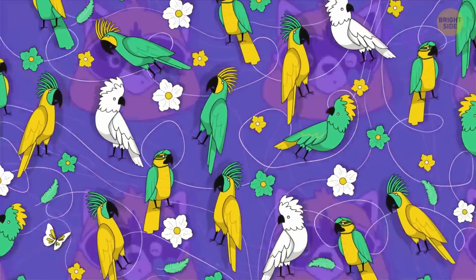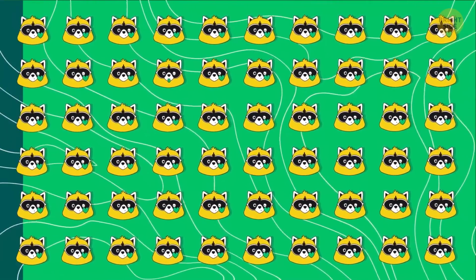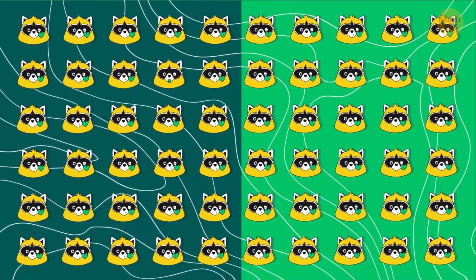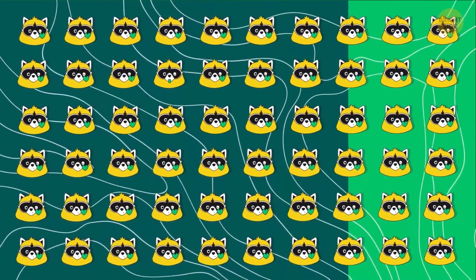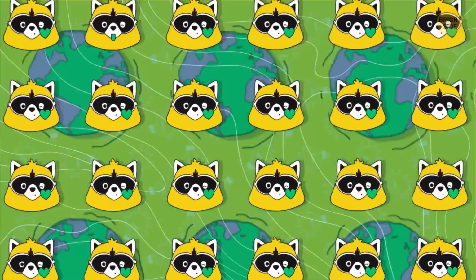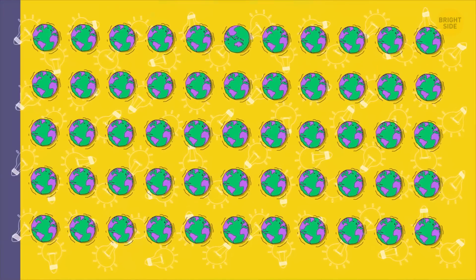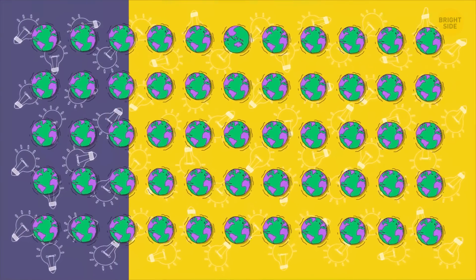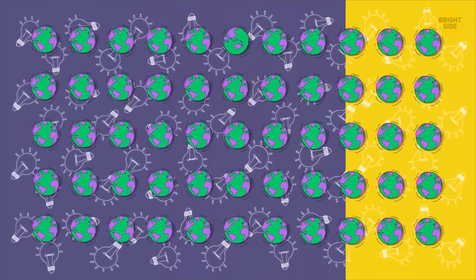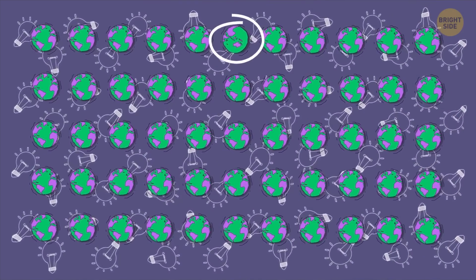Bingo! What a cute group of raccoons. One of them stands out though. Can you find it? Great job! The Earth is one of a kind, and one of these images of it isn't like the others. Yes, it's this one right here.